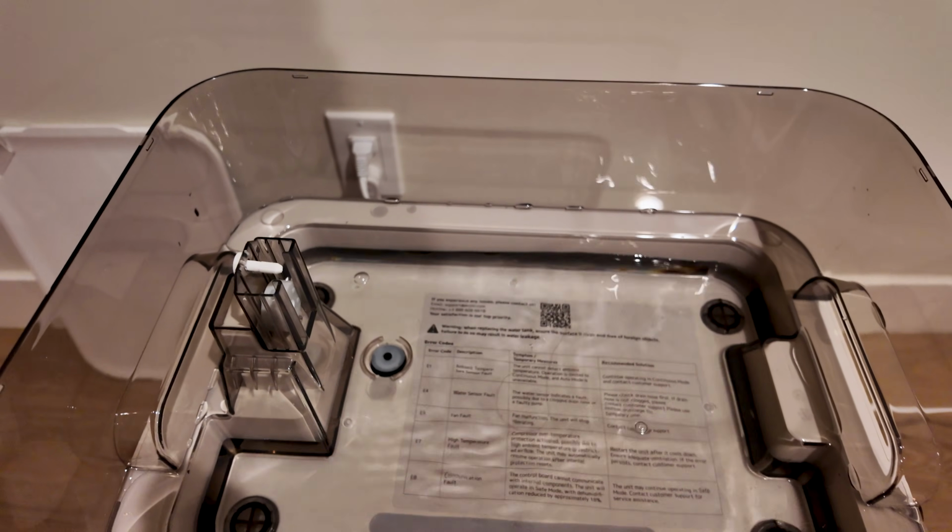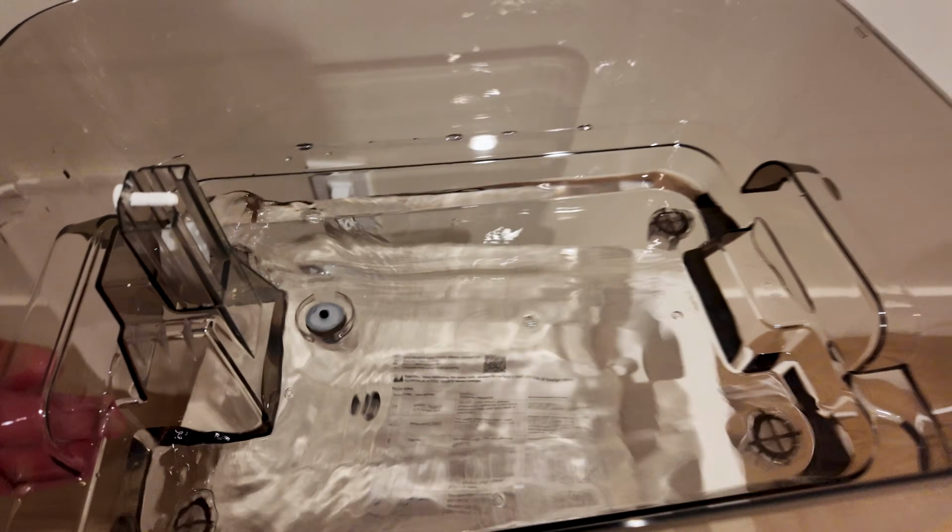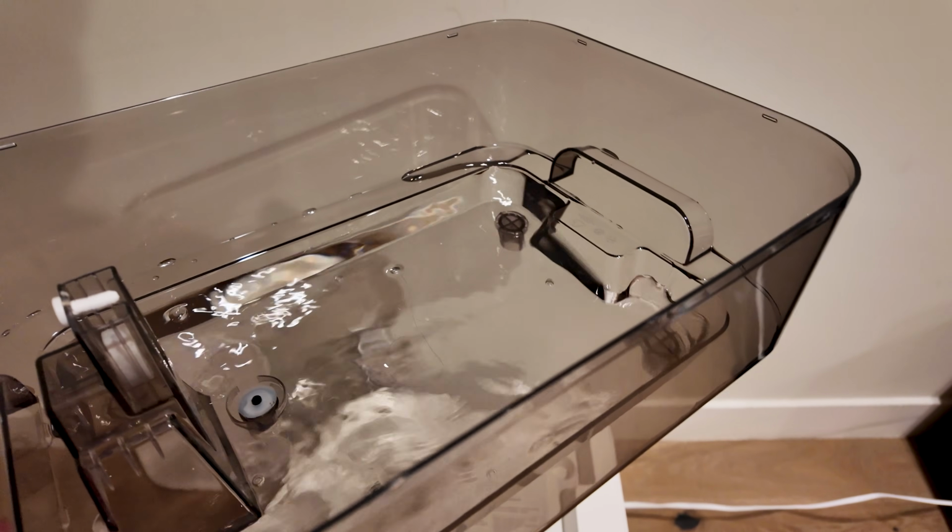Again, the tank is really easy just to go ahead and dump. In fact, I'm going to go ahead and do that now. We just remove the tank right off the top, pour the water off in the sink. If you have the option in your basement to drain the dehumidifier continuously, this model does support that, which could be very helpful for you and your family.